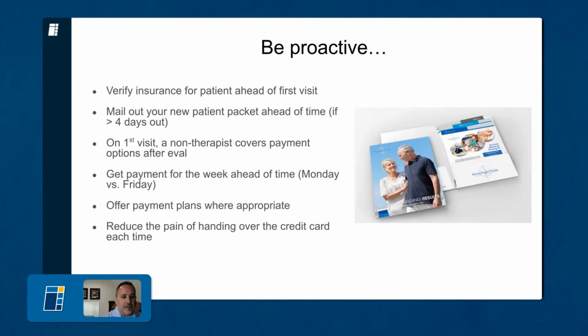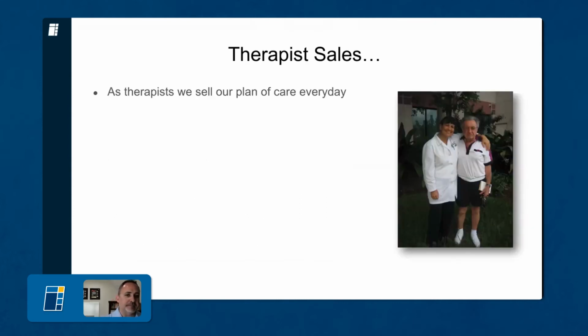And here's something that Tom will help us look at today too, which is reducing the pain of handing over the credit card each time. So there are solutions out there that can help store credit card information safely. And if the patient comes in and your front desk is checking, hey, you're checked in, you're good to go. Would you like us to apply a payment on file? Boom, done. It's a lot less painful for the person than having to physically give their credit card over each time. So the less friction there is at the front desk, the better. And that's where GoCard Connect is definitely helpful. There's a kind of check-in process there without the patient having to give that card over each time.